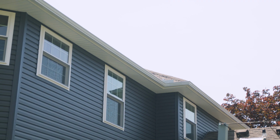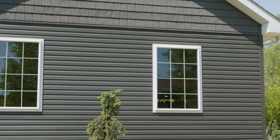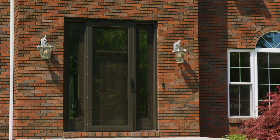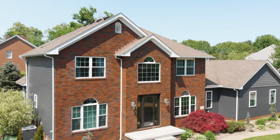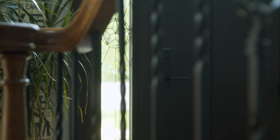It looks nice. And when we did the contrast between the gray siding and the white vinyl windows, everything just popped. We selected the door specifically to tie in a little bit with the siding, but to make it a feature of the house.